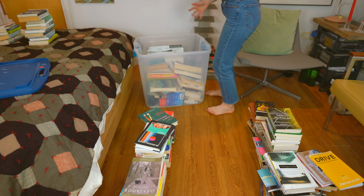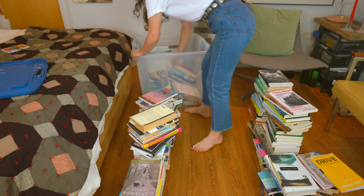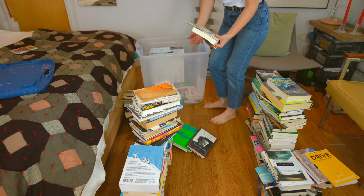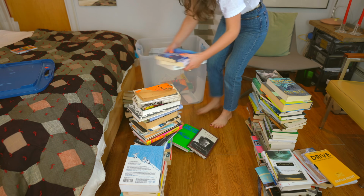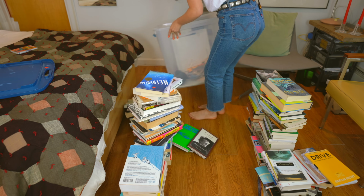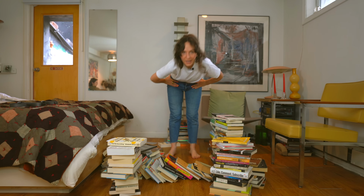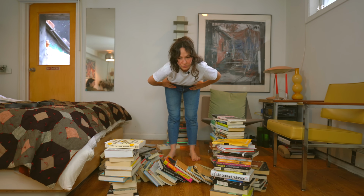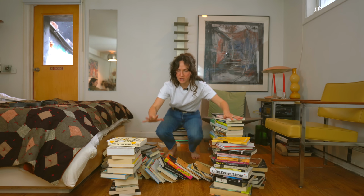Oh my God, there's so many books. Why? Okay, we got a mess. That's certified mess, certified in charge. We're gonna take this as fast as possible.